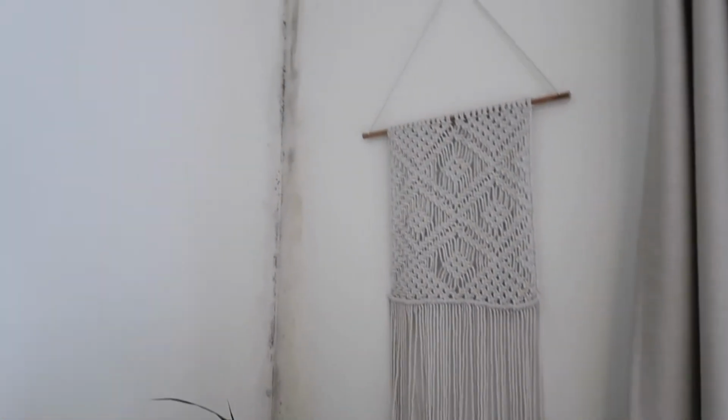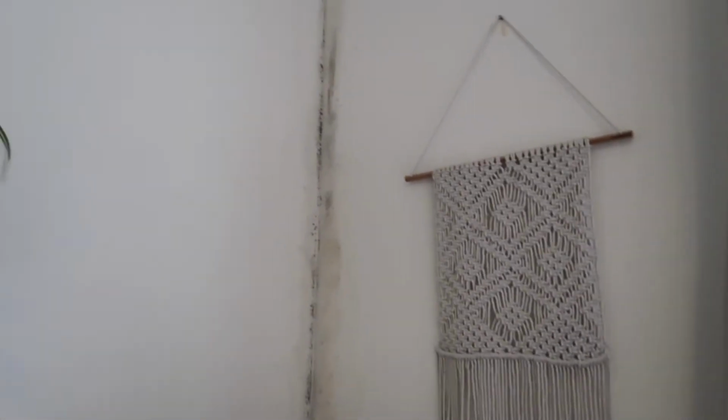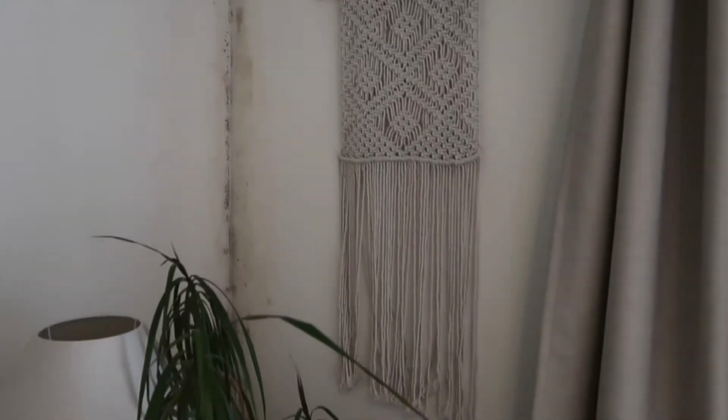Yeah, my wall is damaged from water, but it's dried up now. I just have to repaint it. But it looks kind of gnarly. But yeah, it's fine. It's dried up now.